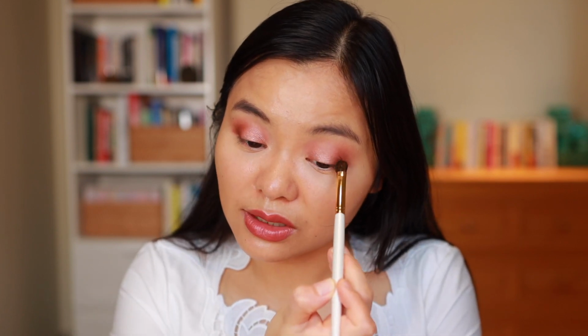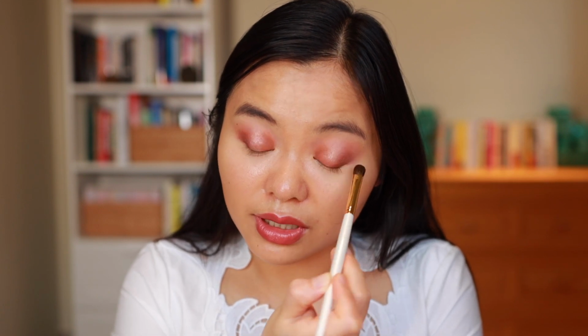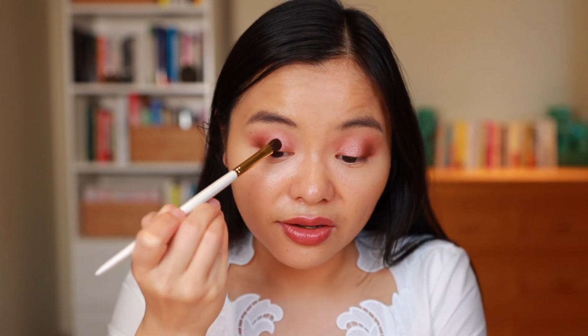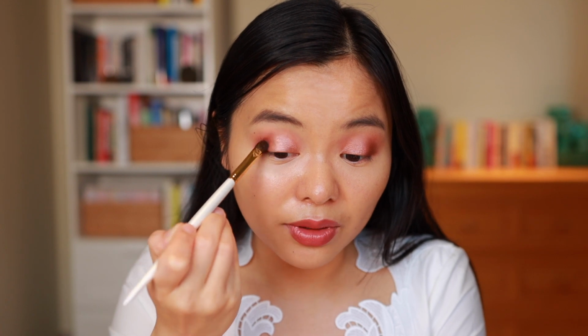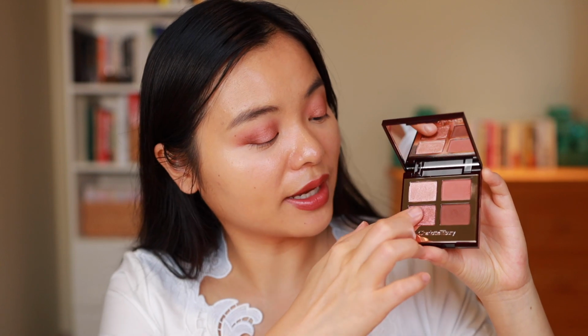This is much more like one of her metallic shades than one of her typical prime shades. Very, very pretty though. I feel like you could definitely get away with not using the Super Pop shade and just leaving your look at this, and it would be still very glamorous. But of course, for today's look, I am going into this Super Pop shade.